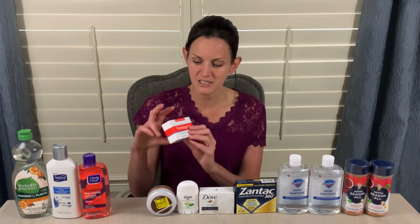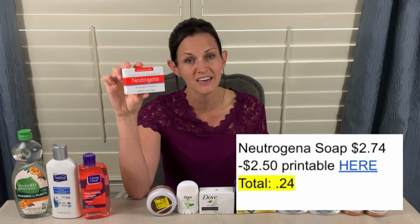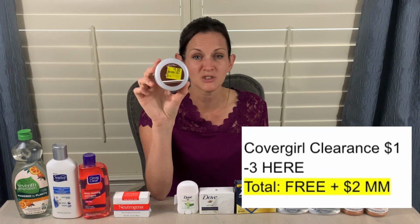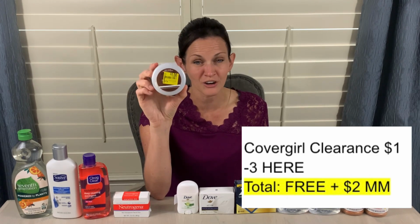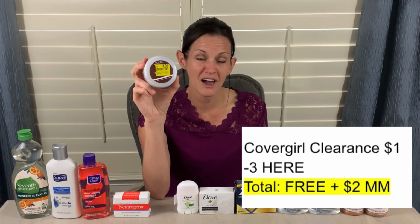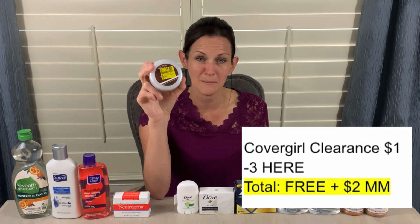I also grabbed this Neutrogena face bar. It's priced at $2.74, and I have linked a $2.50 coupon for you guys down in the video description box below, making this Neutrogena soap just 24 cents. I was also able to find this CoverGirl powder at my store marked on super clearance for $1, and I was able to use my $3 printable coupon that scanned with no issues, making this free and a $2 moneymaker.